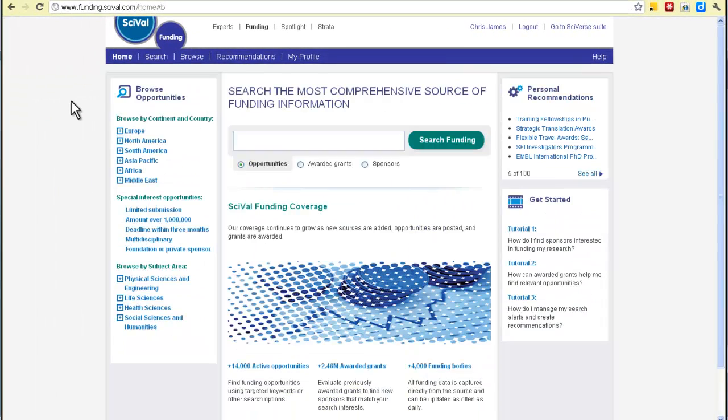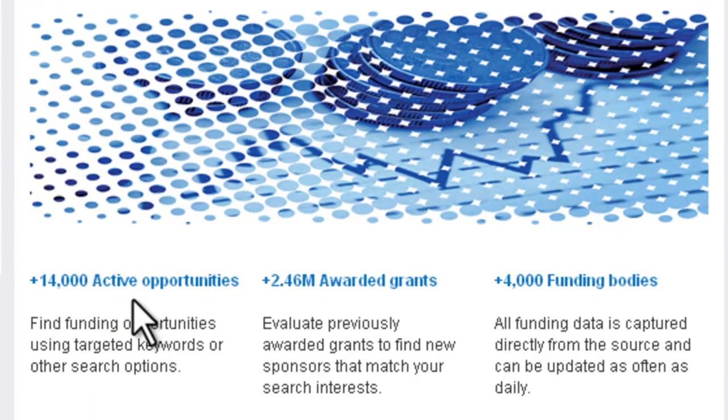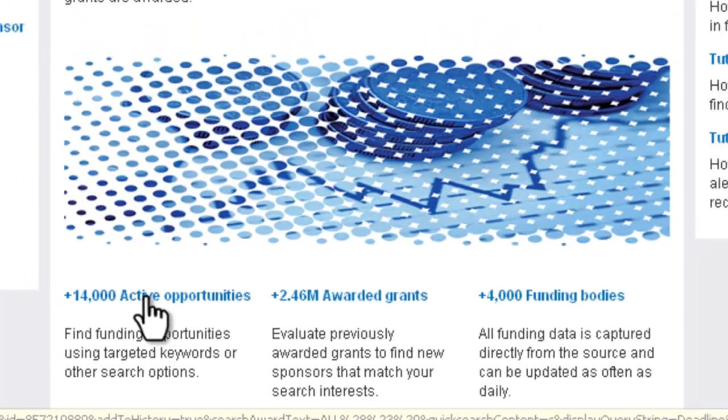Coming back to the home page, we'll see further information about SciVal Funding, such as the amount of active opportunities which are currently available, more than 14,000, the amount of awarded grants, more than 2.46 million, and the amount of funding bodies currently covered in the product, which is more than 4,000. All of these are active links. If I click on them, it will take me to the results.